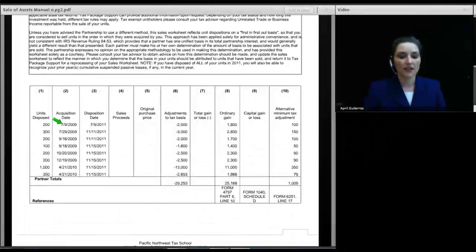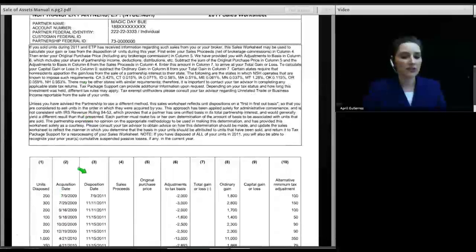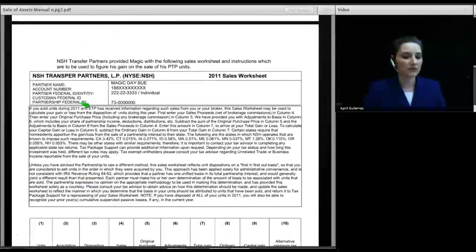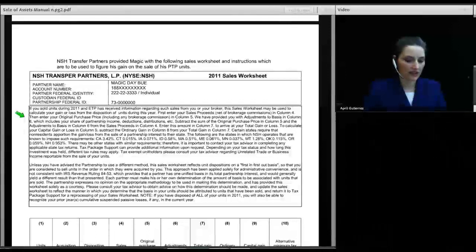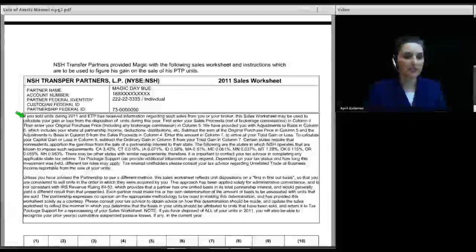Now, this particular partnership, like most of the publicly traded partnerships, issues this particular statement. It's called a 2011 sales worksheet. And it also provides all of these instructions. Let's read the fine print together if we can, just for the fun of it, right? Because in real life, you would get this and you'd go, what the heck? You'd either ignore it and throw it out, or you'd actually read the instructions and either understand them or get more confused.